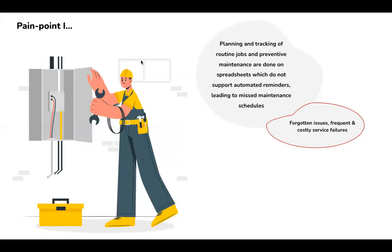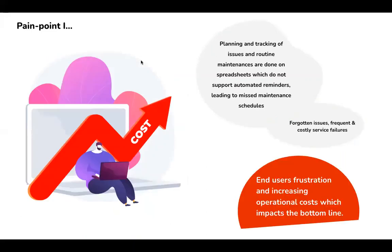This leads to forgotten issues and frequent and costly service failure. If you forget to carry out some needed servicing, maybe for a generator, it ends up breaking down when it's needed. This would be a costly service failure generally, because for facilities, electricity is important. Generally, it leads to end user frustration and increasing operational costs. The facility users, the clients, are frustrated because they can't get power due to a missed maintenance and the generator breaking down. It also costs more to fix a problem that should have been fixed with a routine maintenance that was missed.